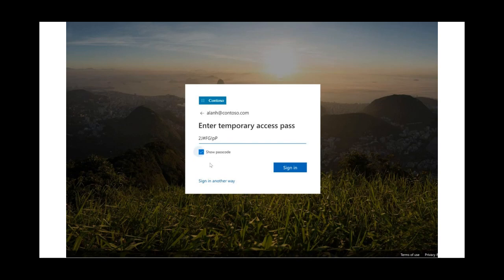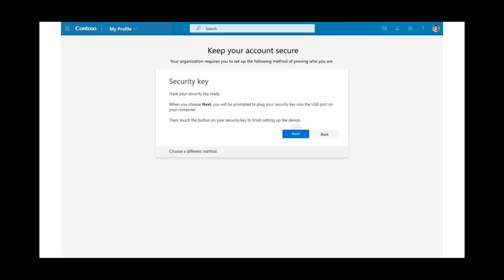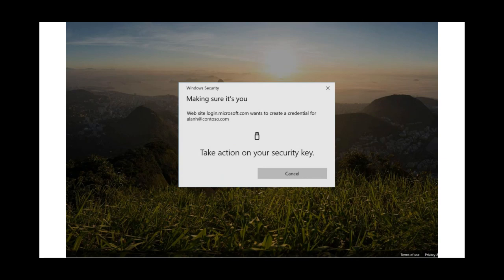Okay, so they've entered their temporary access pass. They continue on. Again, that is what the TAP looks like. Obviously, it will change for every user. And then they're prompted for an additional authentication method. So in this case, the admin has selected that they are required to provide a FIDO2 security key. And they would obviously have already received their security key from their organization. They would simply insert their FIDO2 security key into their device or tap it on an NFC reader. Next, they would enter their PIN. And again, they're prompted to take action on the security key. For the AuthenTrend ATKey Pro and ATKey Card, they would be prompted to put their fingerprint on the reader.